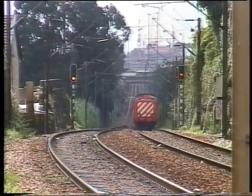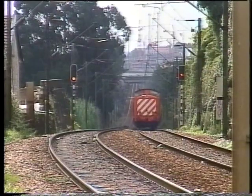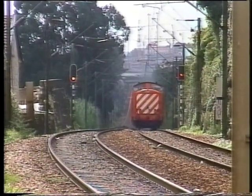Finally, from 2002 comes this view of a 1400 climbing away from Porto up the incline towards Rio Tinto.